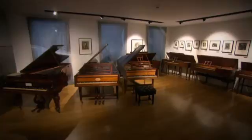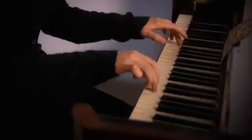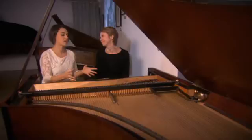Stepping forward from the 18th century harpsichord, the next stage in the development of the modern piano has a much more familiar sound to us in the 21st century. OK, Elena, well, we're 50 years on from the harpsichord that we were just playing. It already sounds softer, rounder, like you can have some more control over whether it's loud or soft. It's a very different instrument, isn't it?